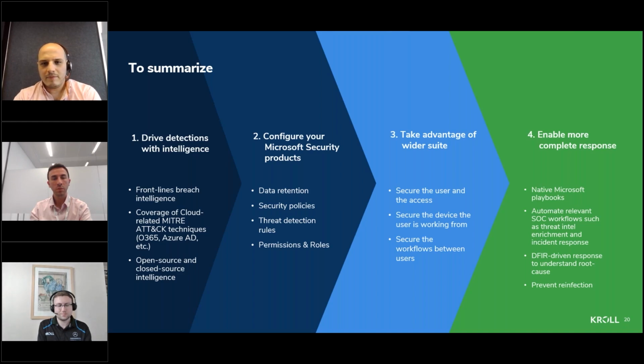Firstly, start looking at what sort of detections you can drive based on the intel that you have. So Scott went through the importance of recording live breach data. So incidents that maybe your SOC has recorded, or alerts that your SOC has recorded, using that as intel to feed back into your detection engine is really important.